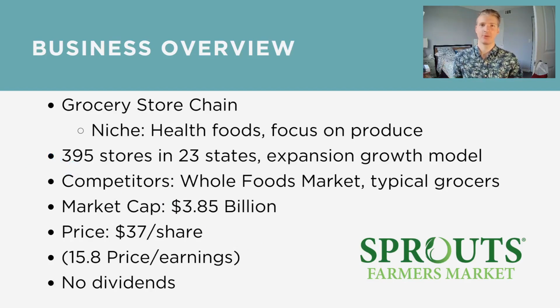They take their free cash flow, they open new stores in places they think will do well, and they keep the money rolling. Their major competitors are obviously your typical grocery chains. They are trying to attract people from the typical grocers to go to their slightly higher priced store.